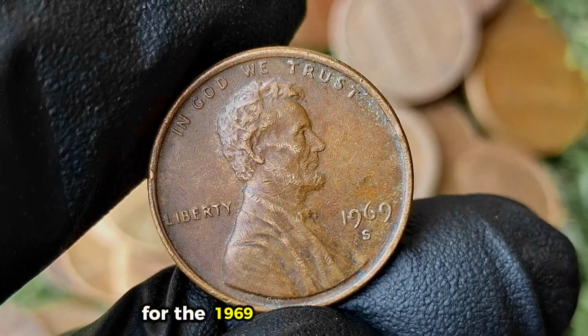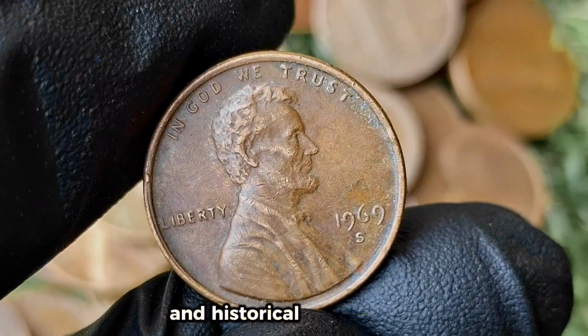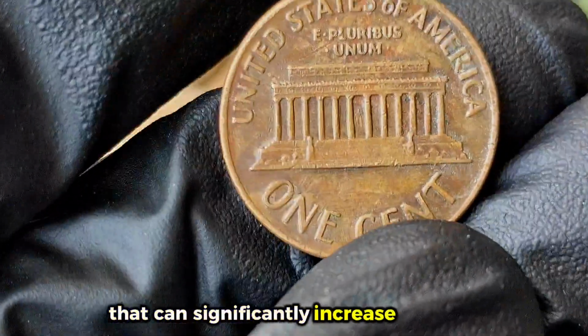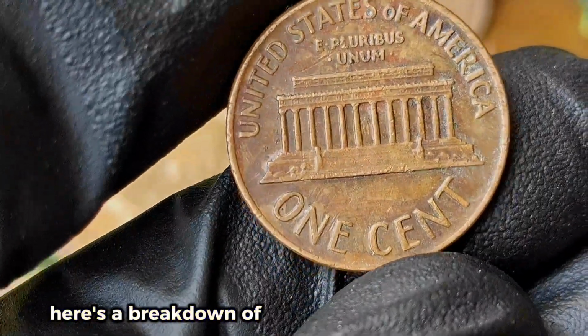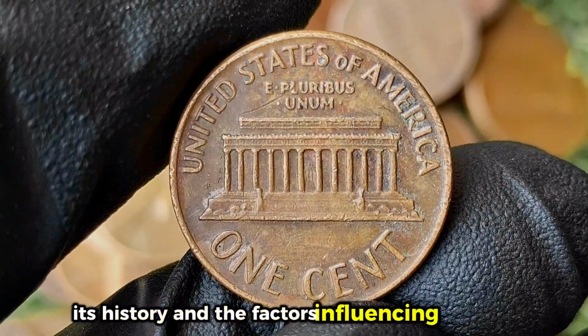4. The 1969 Lincoln penny is particularly notable for its rarity and historical significance, especially when it comes to certain errors that can significantly increase its value. Here's a breakdown of the 1969 Lincoln penny, its history and the factors influencing its value.